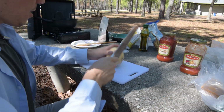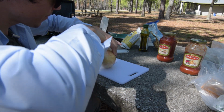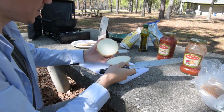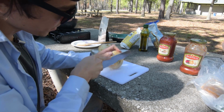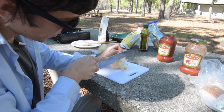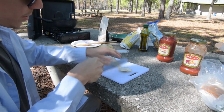So while that water is boiling and the noodles are cooking, I'm gonna prepare the onion here. It seems like everybody else cuts these the other way, or so. I don't know, someone was telling me about that. But I like to do it this way for some reason. I don't think it's really important how you cut your onion. I'll go a little farther on that. That's good.